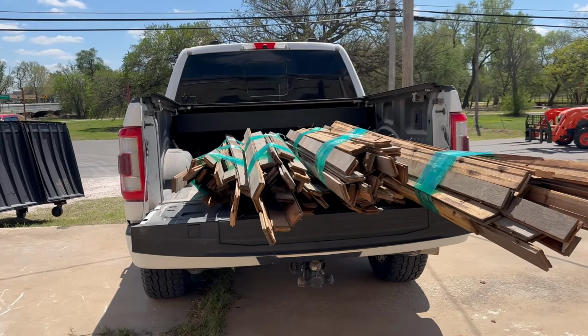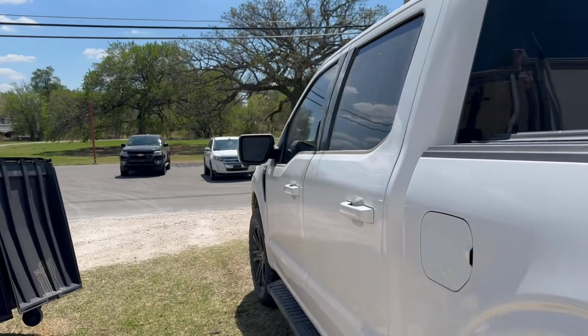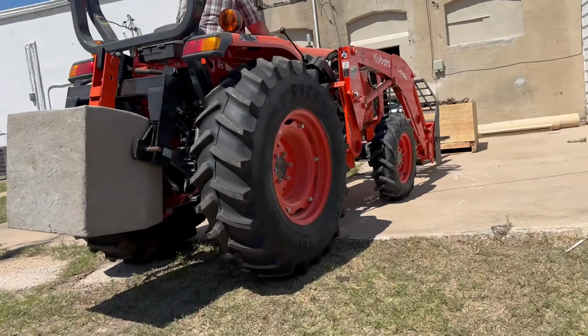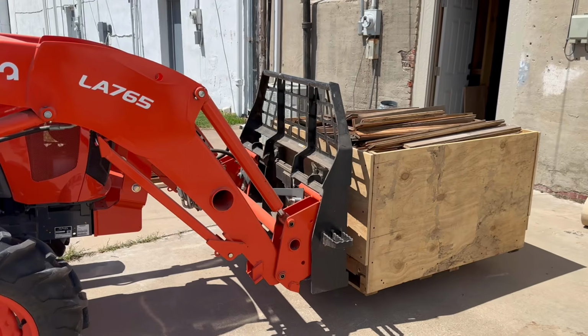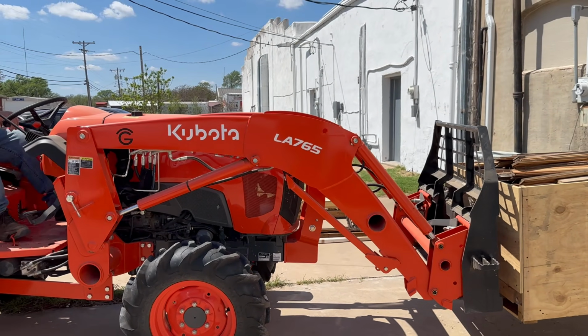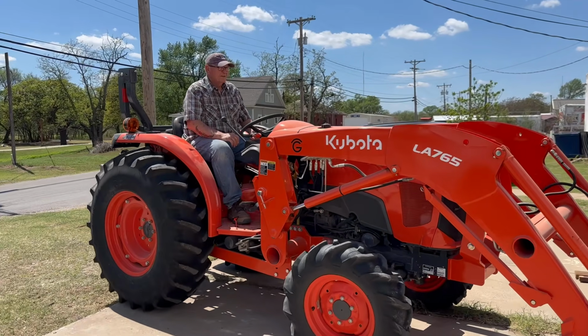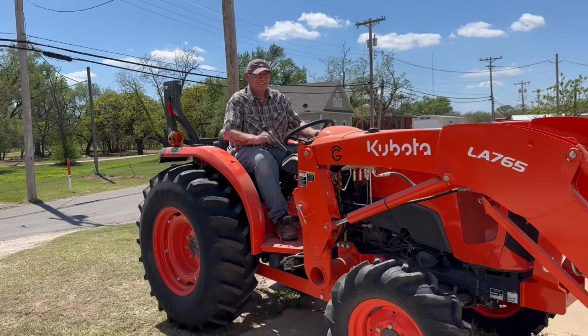Hauling this stuff off, and Roger's gonna get the tractor. All right. It's level, it's easy. I'll race you there.